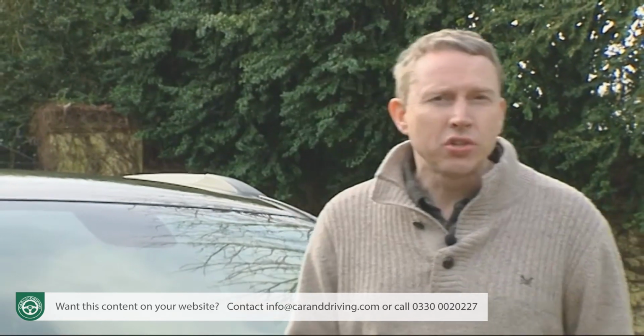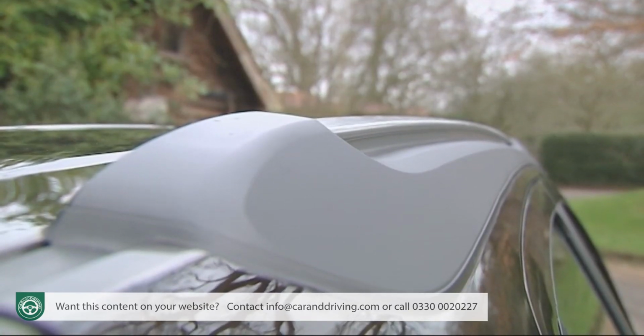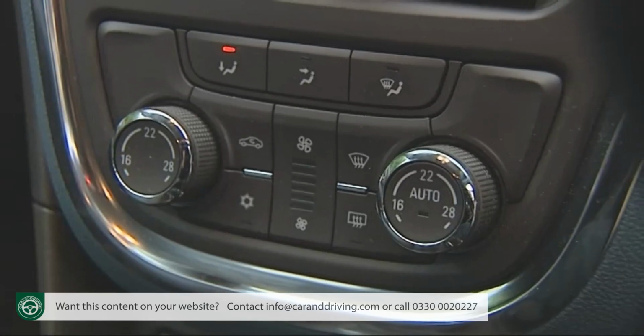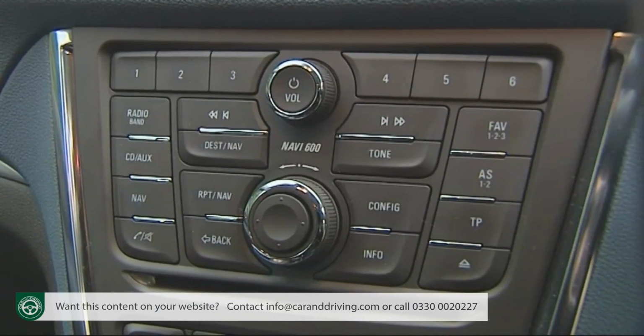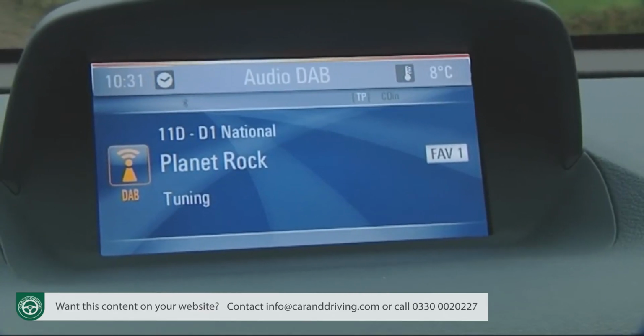That's in addition to features that are standard on all Mokka models, a tally that runs to daytime running lights, silver effect roof rails, a remote control alarm system with central locking, power for the front windows and the heated door mirrors, air conditioning, a trip computer, cruise control, and a decent quality CD stereo with aux in compatibility, steering wheel mounted controls, and a digital radio.